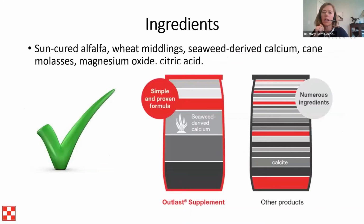We did the work. Next, I for ingredients. When you look at the ingredient label for Outlast, it starts with sun-cured alfalfa, then goes to wheat midds, then there's our seaweed-derived calcium, some cane molasses for palatability, some magnesium oxide, also another nice buffering agent, some citric acid. So when you look at our supplement, it's this simple and proven formula, not that huge ingredient list that I showed you at the beginning. And it's got the right amount in there that we've determined for horses.